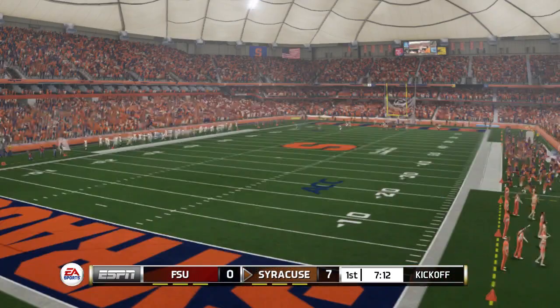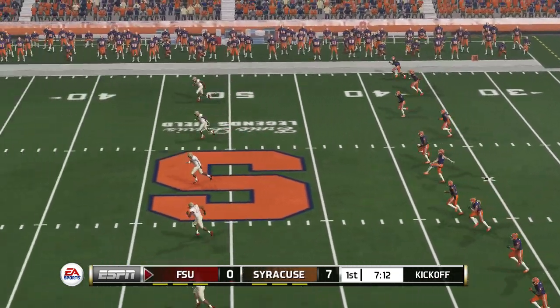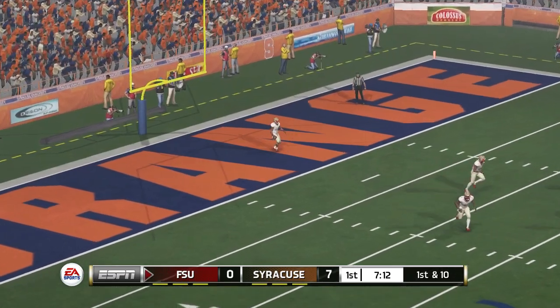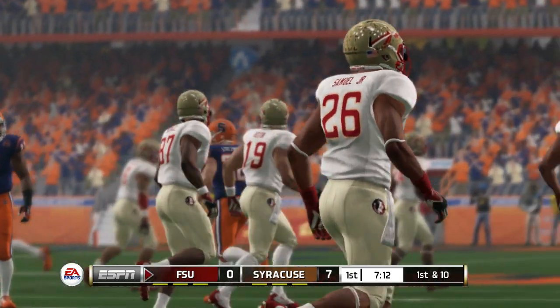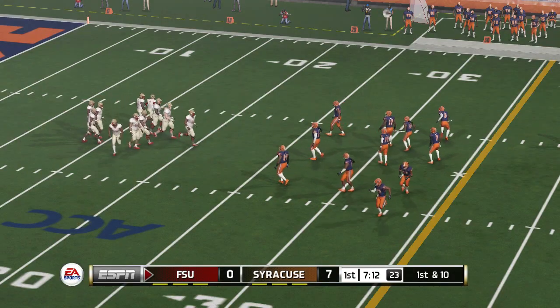And a huge contribution from the aerial attack. Boy, they had some nice big pass plays on that drive. He kicks it off, and he got all of that one. And it goes into the end zone, down for a touchback. Now the offense gets ready to take their first crack at it.